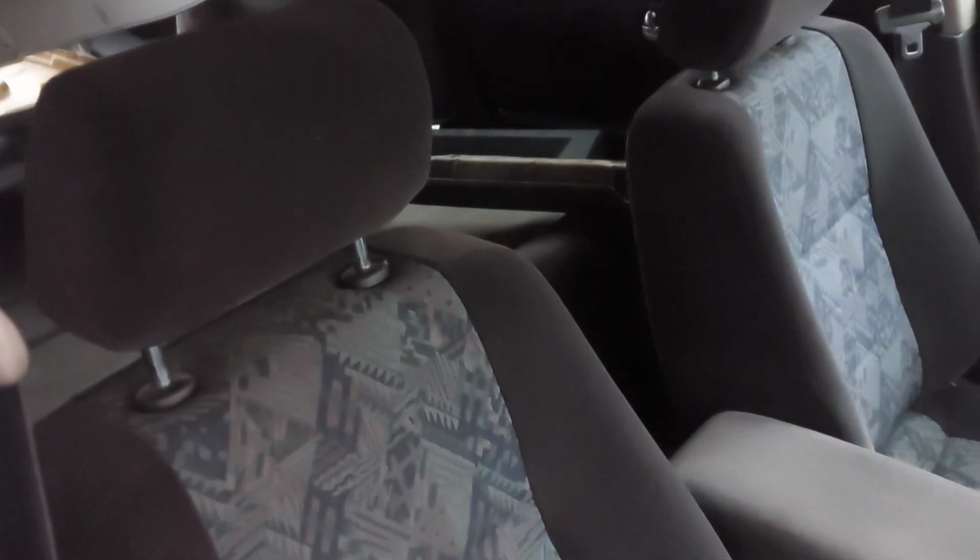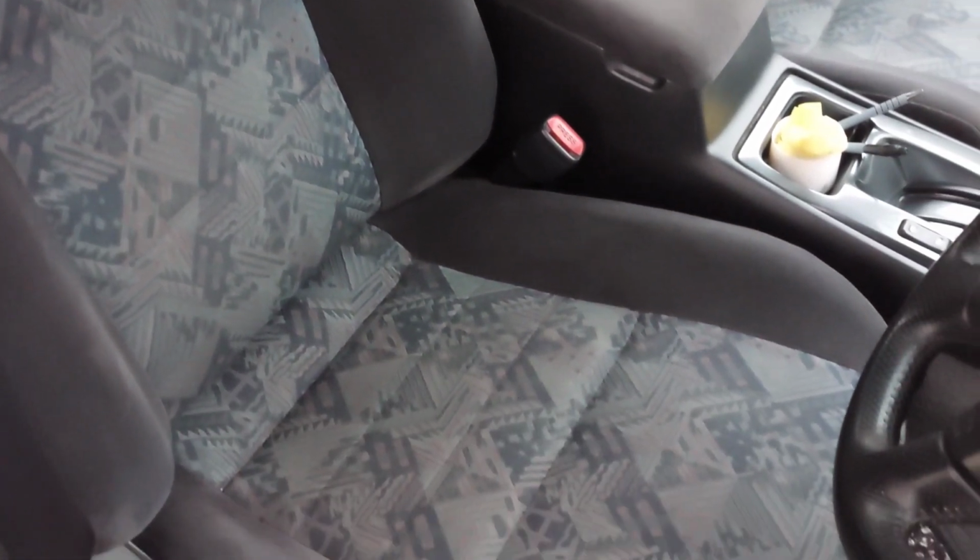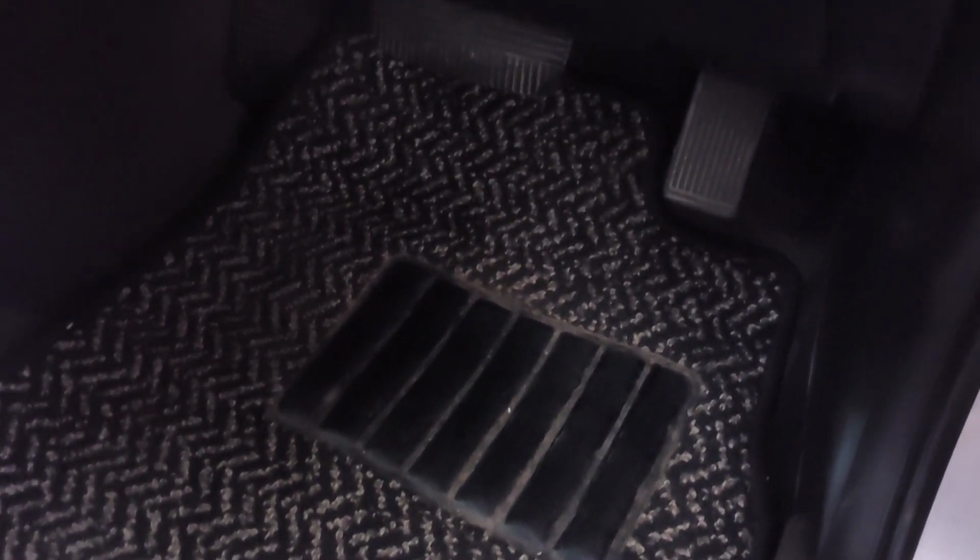Got these beautiful velour seats in here, got some nice thick JDM mats. These are the optional extra mats, and those were an optional extra. If you open your Nissan Stagea brochure from factory, you'll see that was an optional extra on this car. So nicely spec'd. Twin sunroof model, so front sunroof, rear sunroof. Rear sunroof does work. I shall show you now. As you can see there, the sun is shining, the weather is sweet, so rear sunroof does work.